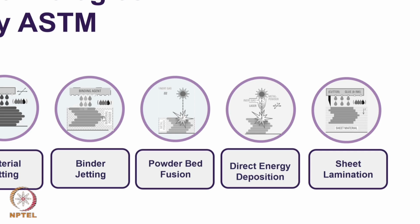where the temperature is raised to, let us say, a metal's melting point, and there the proper solidification of the part will happen. Now, one very interesting thing you should remember in this technology is what? It is that no supports are required while 3D printing it, whereas while sintering maybe some supports are required.